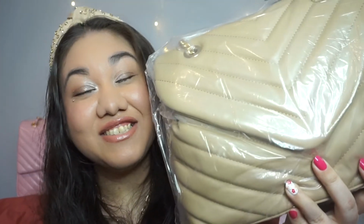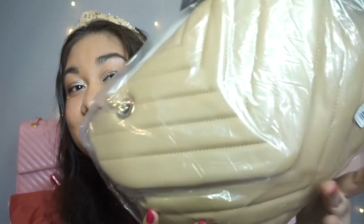So this is the reason why I placed the Shein order in the first place. I saw this on the website and I was like, that looks like the bag all the influencers have on Instagram and I really want it. I think it's a YSL bag and I'm like, that is so cute, but I don't think I can afford that anytime soon. So I got a designer dupe version of it. I love my designer dupes. This has no branding or anything, so it only just looks like it. It's a dupe, not a replica or a copy.